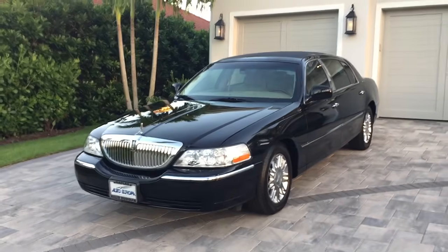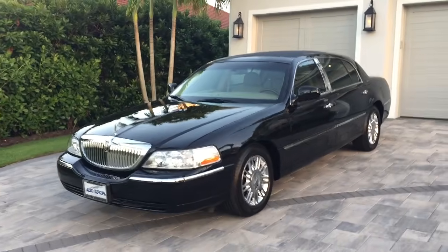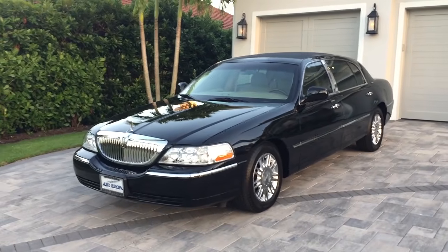Good morning. This is Bill from Europa, Naples, and I'm here today with what could be one of my favorite cars of all time. Definitely in the top three.